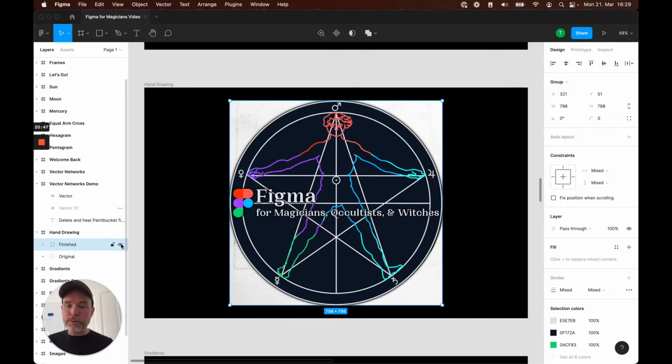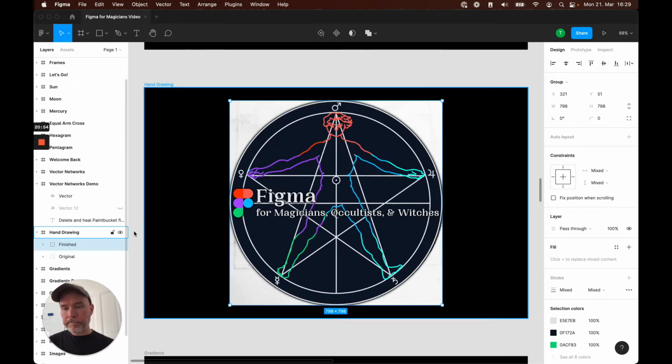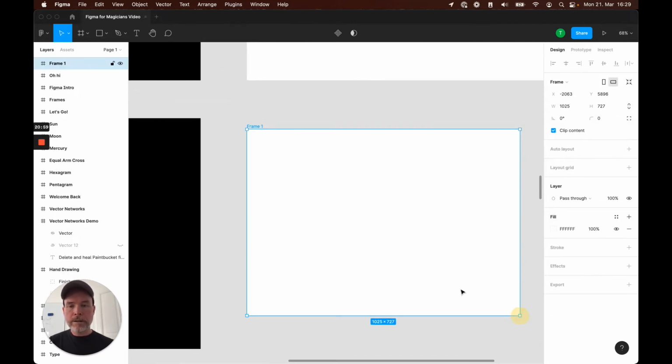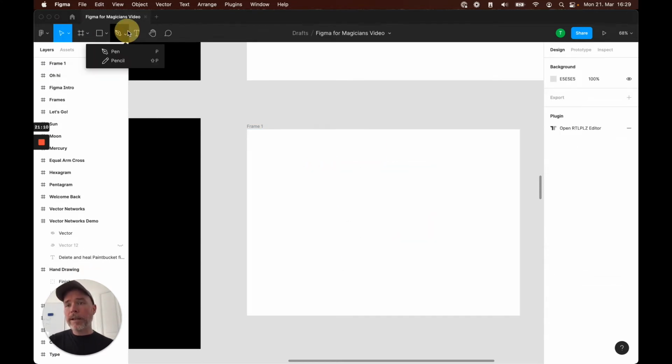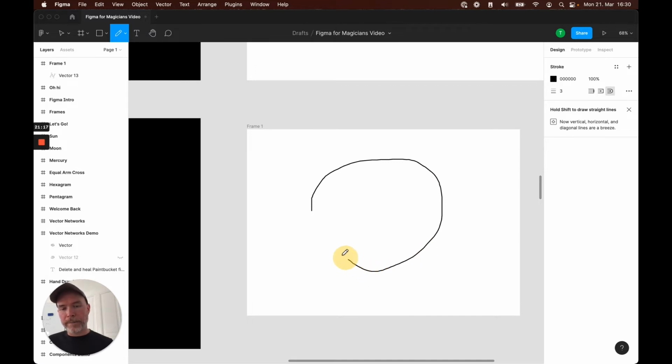So how do you actually draw something? Well, super easy, actually. Let me just come over here. I'll just draw out another frame to very quickly demonstrate this. So the pen tool gives you a way of drawing a vector shape, like we were just showing. But you can also select the pencil tool, which is also Shift P. And the pencil tool lets you draw, and I'm drawing on a trackpad here, so obviously this is going to be a little bit of a mess.